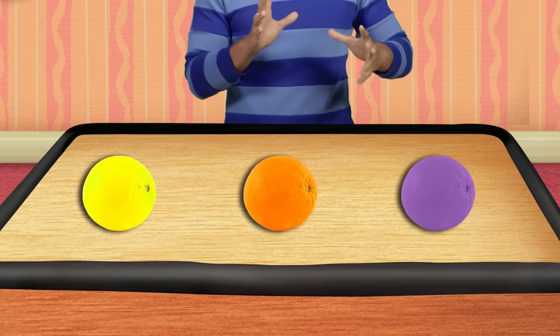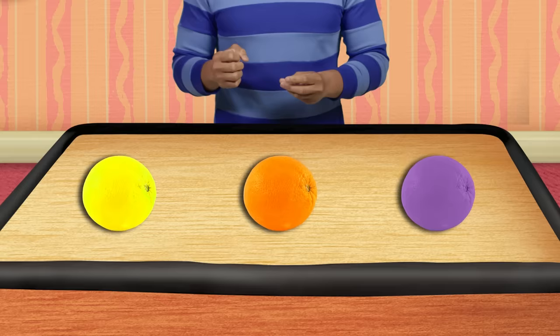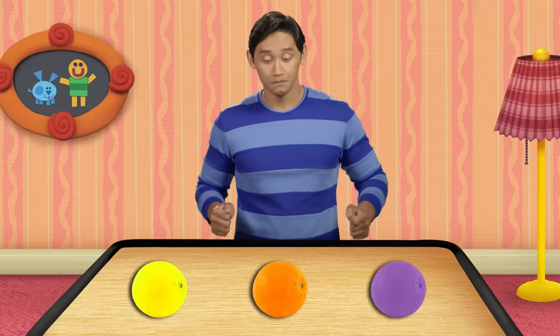I'm looking for the orange fruit. Do you see the orange fruit? That's it! Great work!